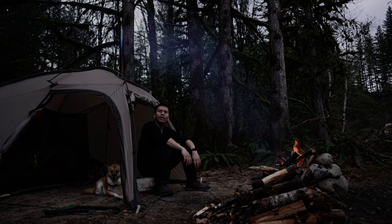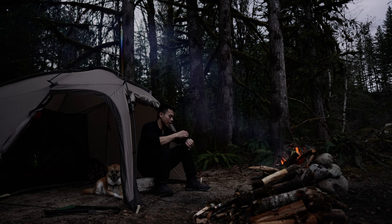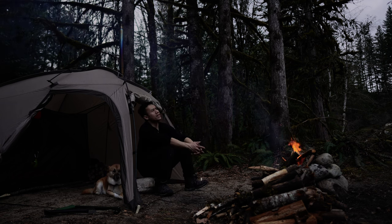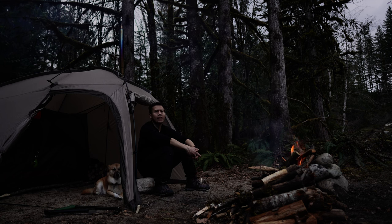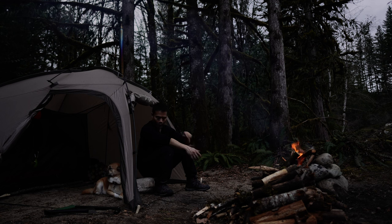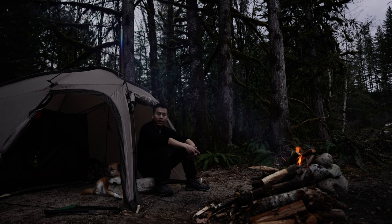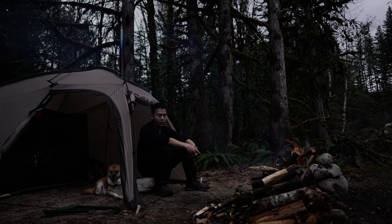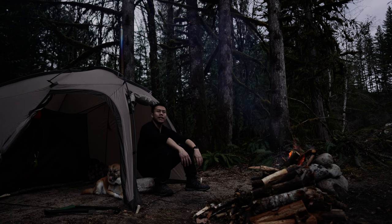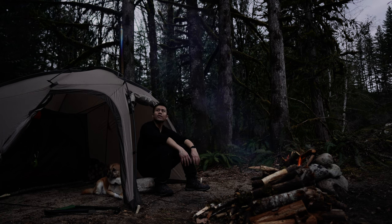It's starting to get dark. I'd say right now it's 7:30 p.m. I'd say maybe another half hour to an hour before it gets really dark. So I'm gonna go down to the river one more time, wash my hands, wash up, and then we'll prepare dinner and just relax around the fire. Hopefully we'll see some stars tonight. It might rain though, a lot of clouds.